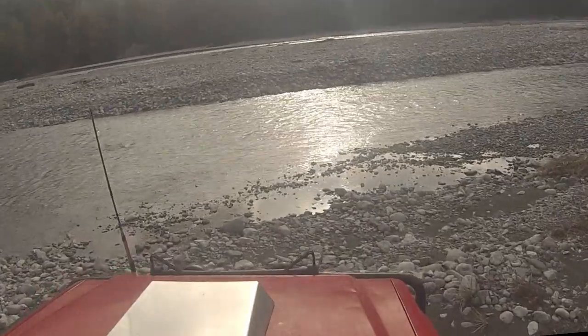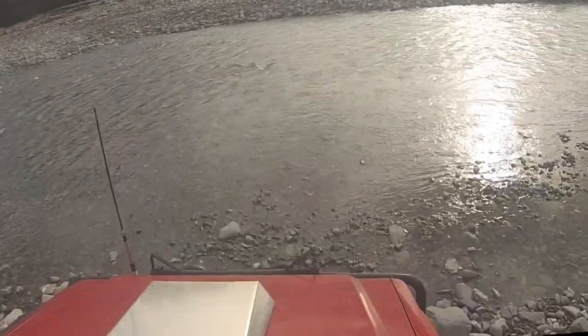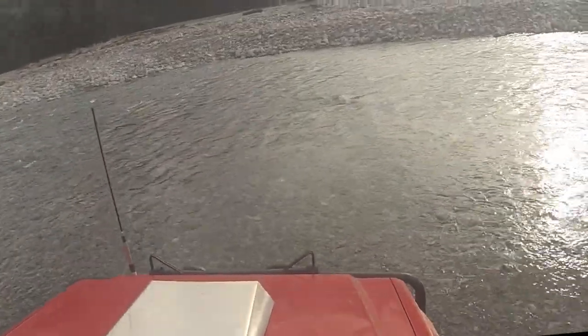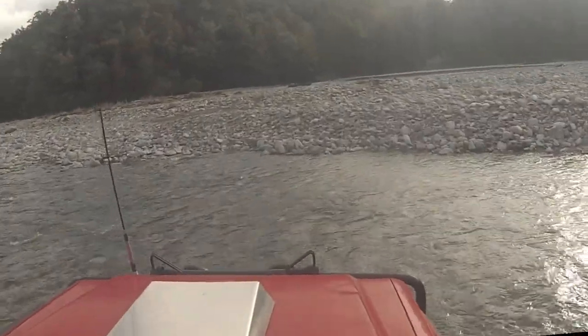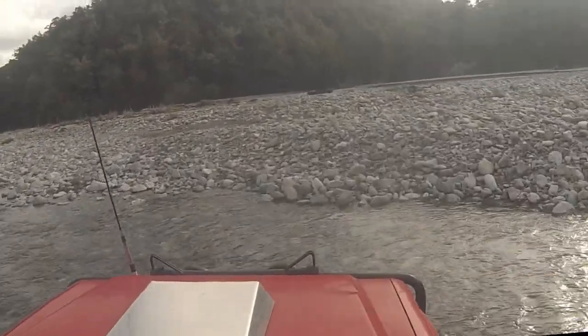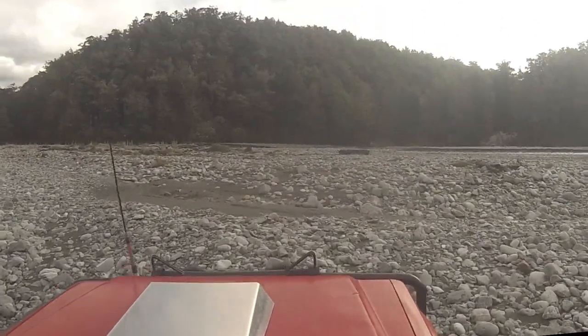So a bit of background for this video, we were going to meet up with the North Canterbury 4 Drive Club in Springs Junction to go 4 driving for the weekend. Bruce and I got there a wee bit early, so we decided to go hit up a couple of sidetracks. Bruce is driving his long wheelbase GU and I'm in the short wheelbase GU Patrol.